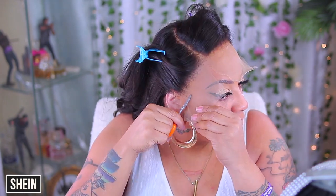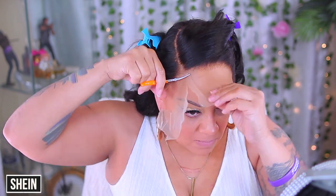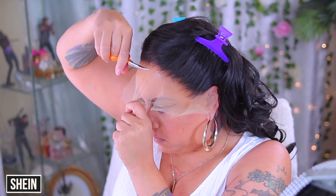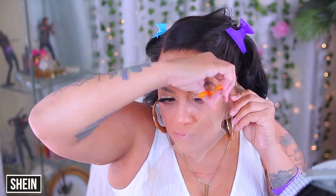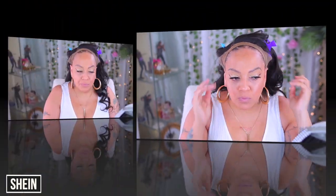But I did think I kind of went too many rounds with the actual tinting spray. But as far as the durability, it's a great wig. Like I said, if you are a wig collector and you got plenty of wigs, there's nothing wrong with adding this one to the collection. It did fit nice, and it was just like a low luster.